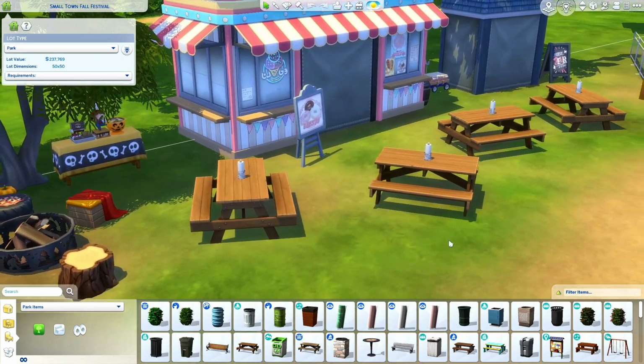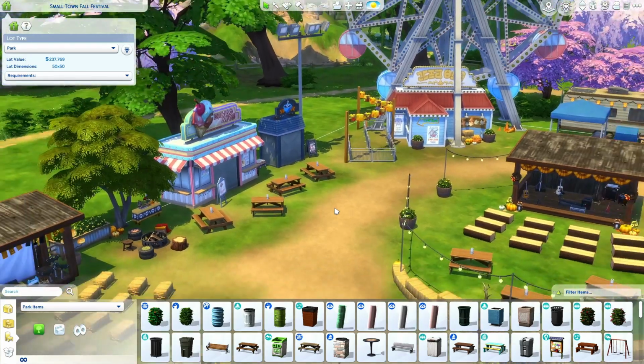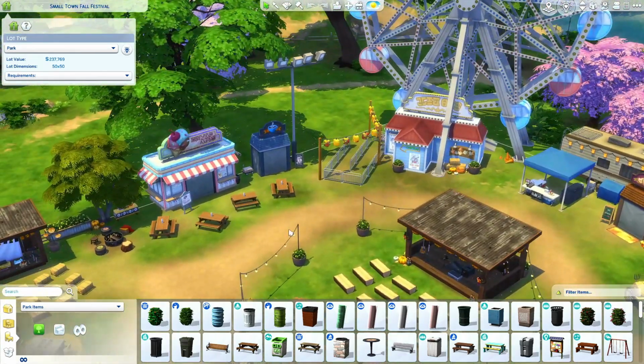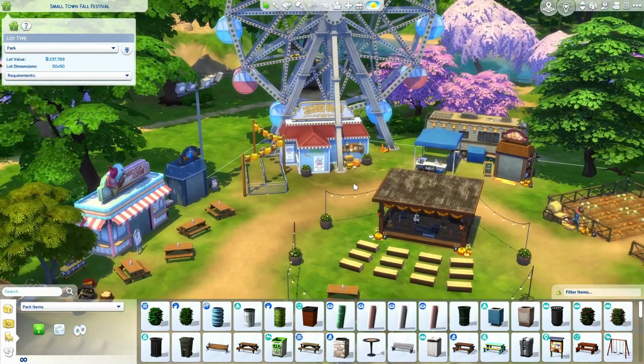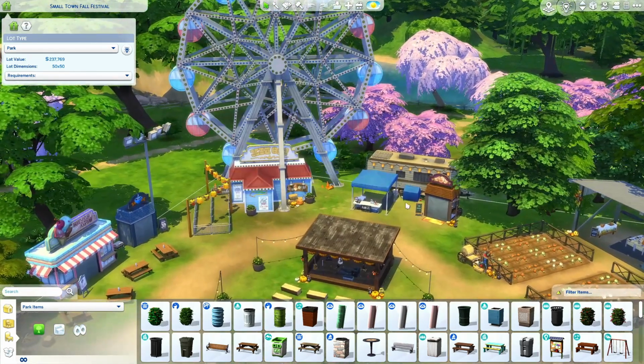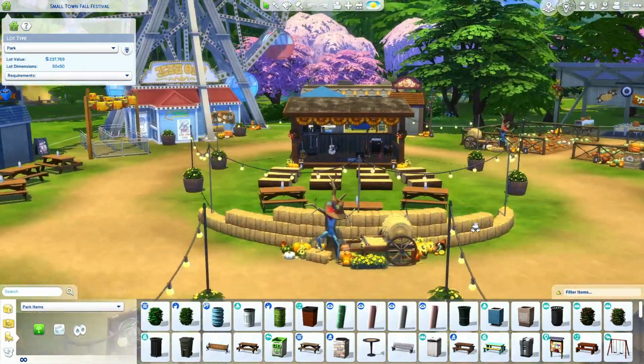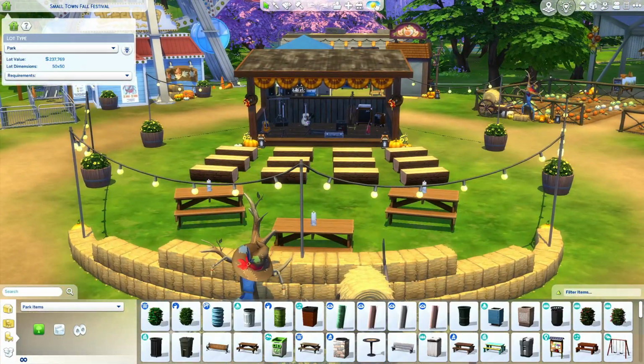I love that the creator has included the high school years functional things from that pack, like this ice cream stand and also the Ferris wheel. So these items will actually work in any lot, so you can visit the festival essentially anywhere, and I like that.